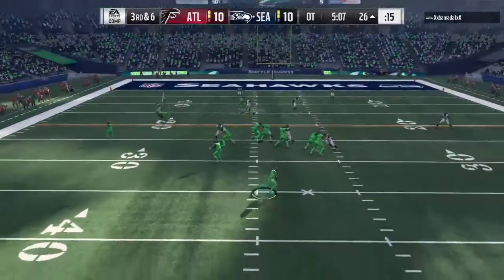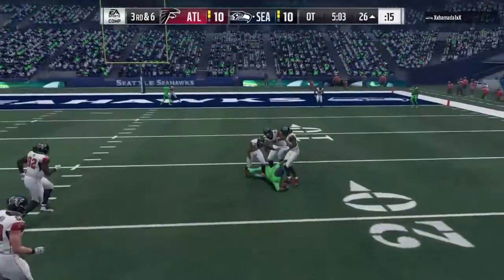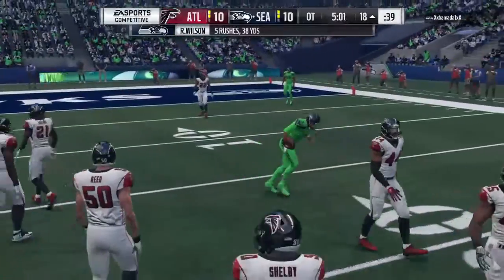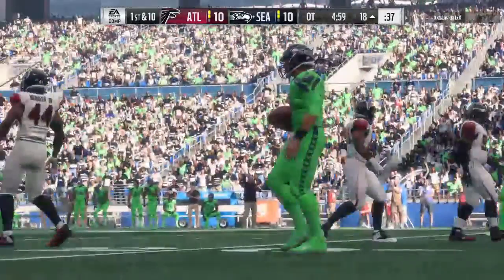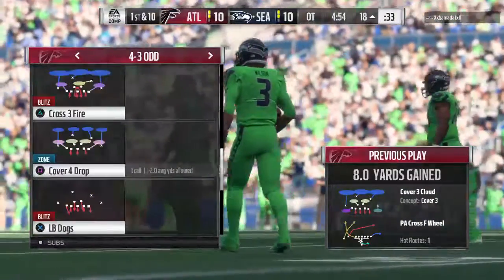Big play coming up. Now it's Wilson, eluding the pressure right. He may try and run for this. The rushing numbers for Wilson may be down from earlier in his career, but he's still a threat to go, showing it there, picking up the first down.